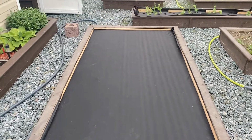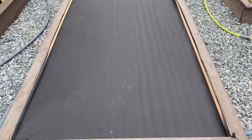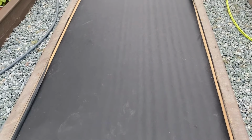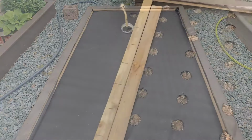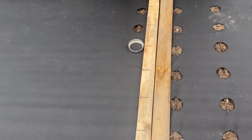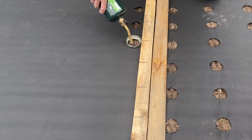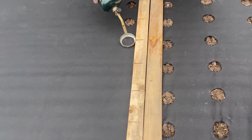Okay, both beetroot beds are completed here now with the black weed fabric and the oak framing, and we're getting ready now to make the perfect circles with the blowtorch and the mason jar rings. Just watch this, folks. It's a cool little hack. Okay, so we're using the mason jar ring here now to make these perfect blowtorch holes for our beet bed, and it's going just as planned, folks. A perfect job. Perfect circles every single time.